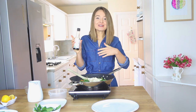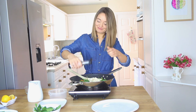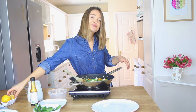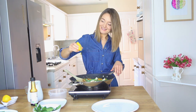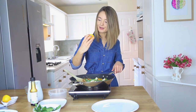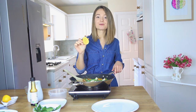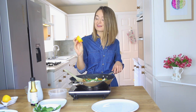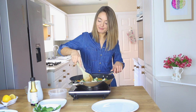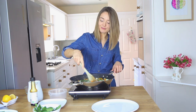And now the tamari, and you can use soy sauce here if you want to. And a little squeeze of lemon. Careful with lemons because they're always full of pips, and there is nothing worse than stumbling across a pip in the middle of your dinner. So keep an eye out. Naughty pips. Give it a good mix around.